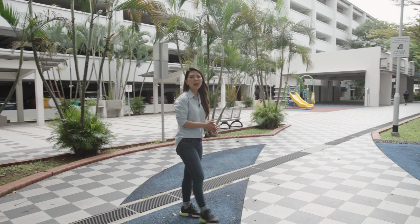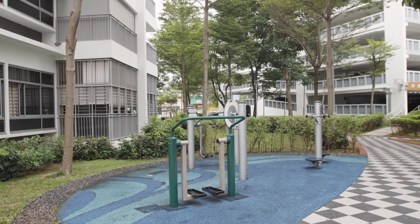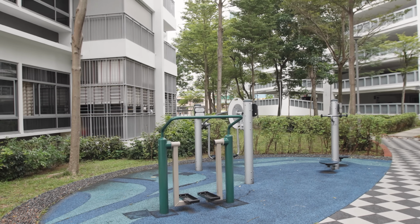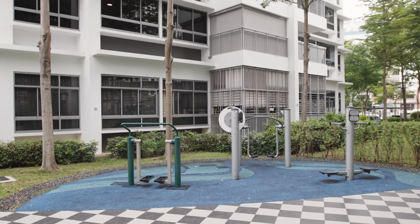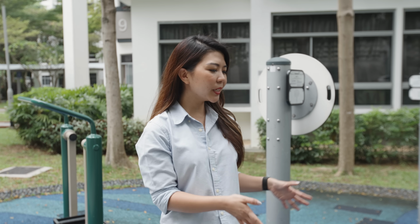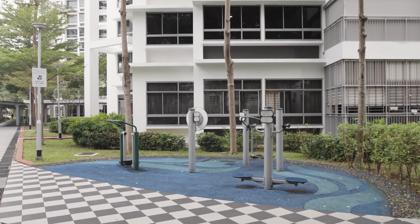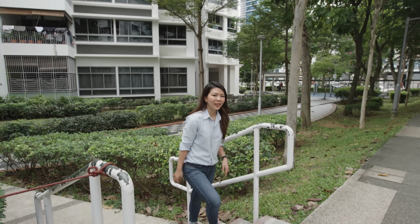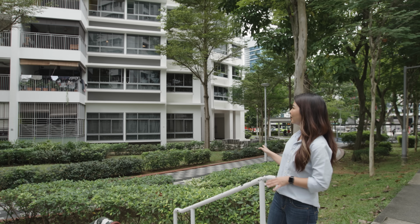And right across from the barbecue area, we have the adult and elderly fitness corner. There are about 9 different types of equipment available that spread across 2 fitness stations within this development, which I feel is sufficient for a development of this size. One thing to note, however, is that these fitness stations are located directly across from a ground floor unit, so there is minimal privacy in that regard. And since we have a decent view of the blocks from here, let me just touch briefly on the facade.